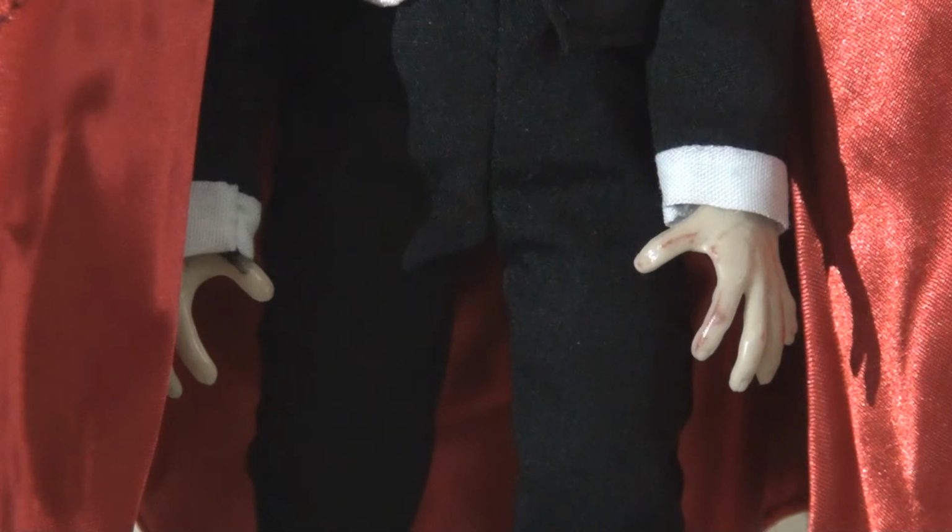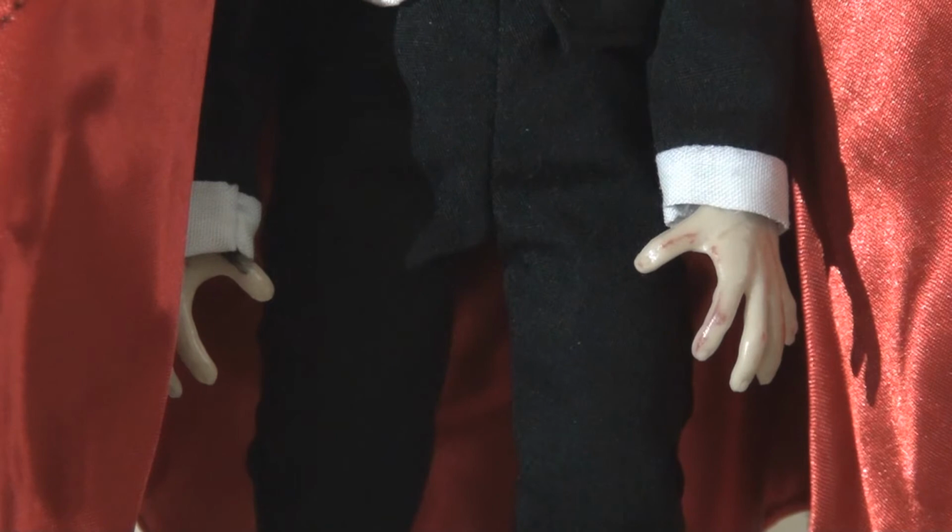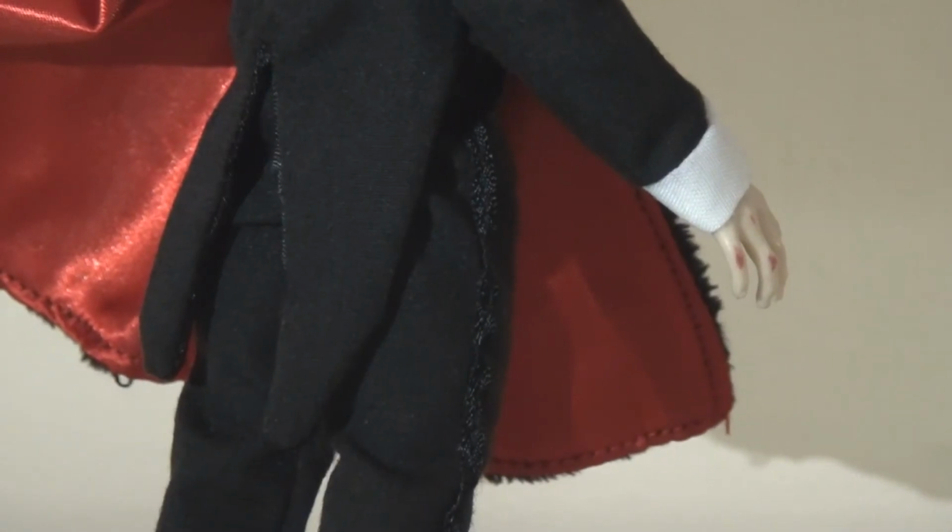The same thing can be seen on his hands, which by the way I think is a really cool sculpt, that sort of reaching hands there, the far apart fingers I think looks really good. So yeah, something to be aware of. I think when it's red and when it's Dracula it doesn't matter because it could easily be blood. And again, the tailoring is very nicely done.